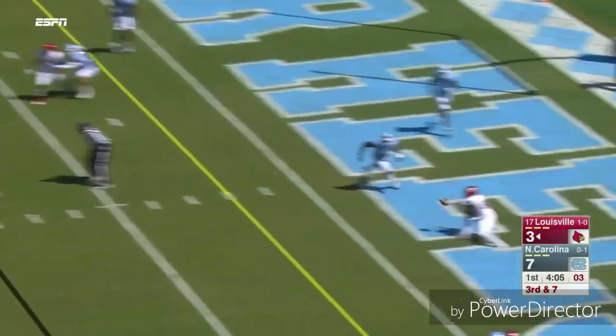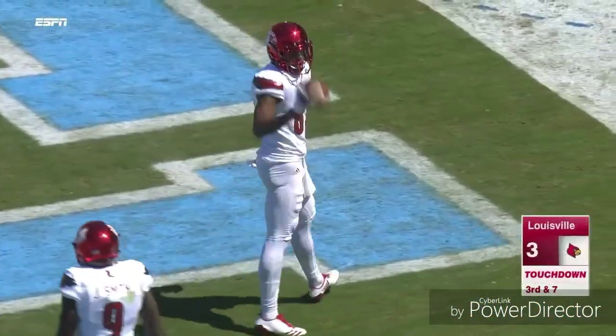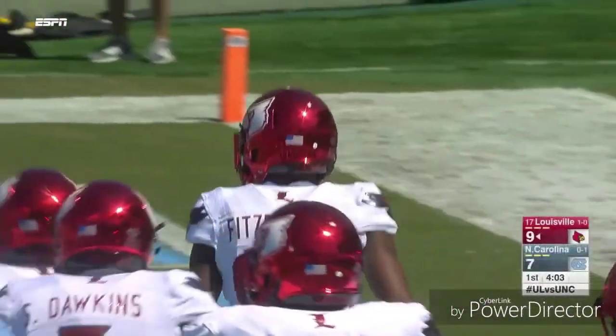Lamar to the air, end zone wide open, touchdown. Des Fitzpatrick, a freshman from Michigan, uncovered, and Louisville is back on top.